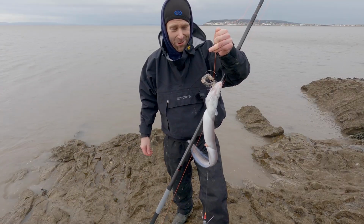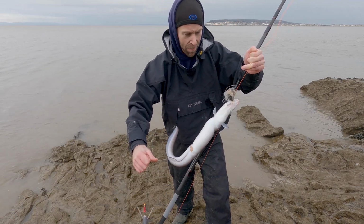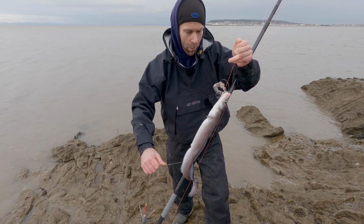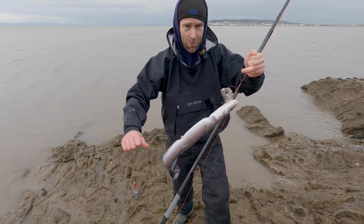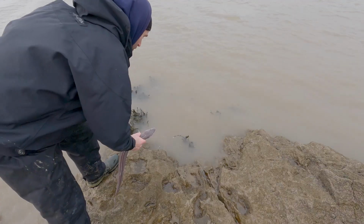Well, look at the state of that rig. I mean, honestly, what an absolute mess. I don't know. We might be able to untangle that one, but best thing to do is to get rid of this and get another bait back out there. Yuck. And don't come back.